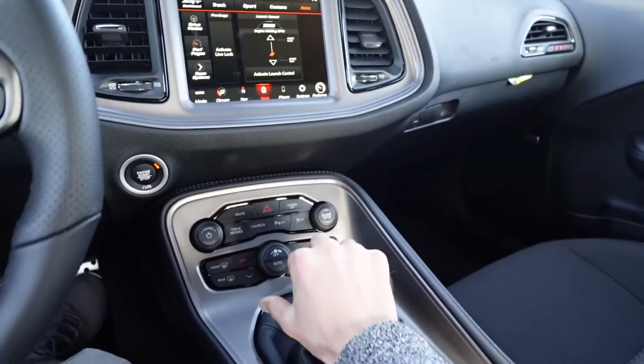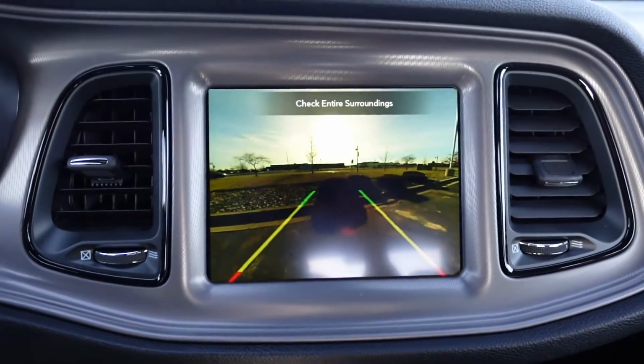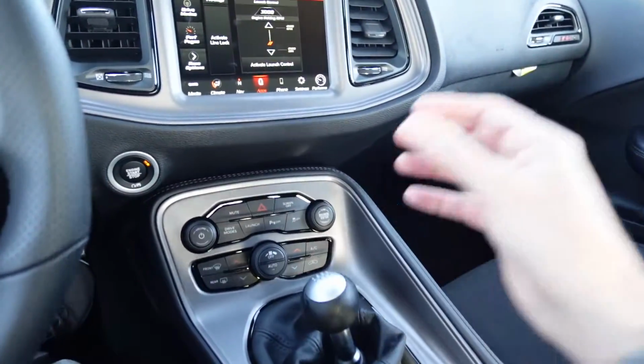Now if I go ahead, put this into reverse, you have a backup camera. Graphics are okay. Screen is okay. Obviously, this is an older system, but it's nice to have that at least. And then back into neutral.